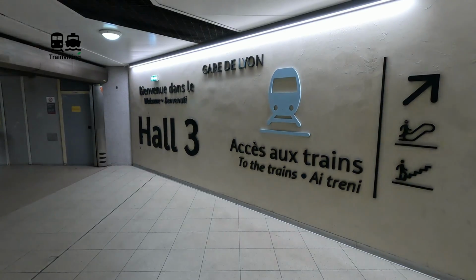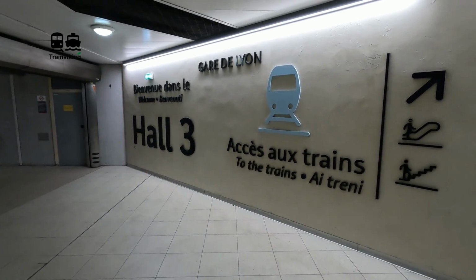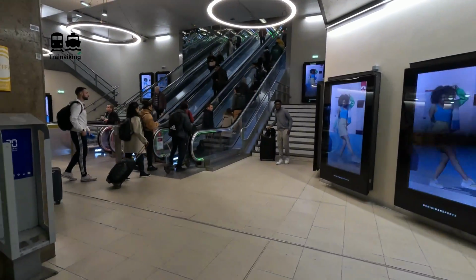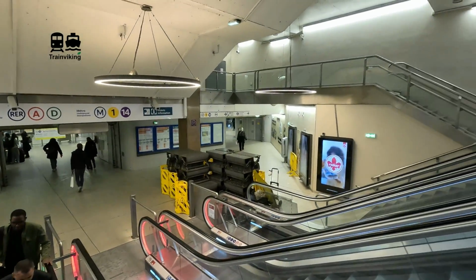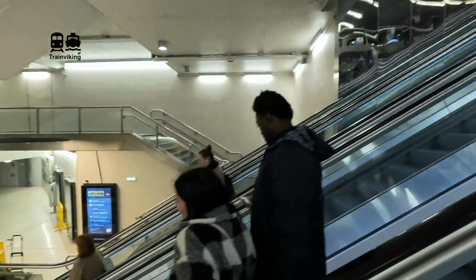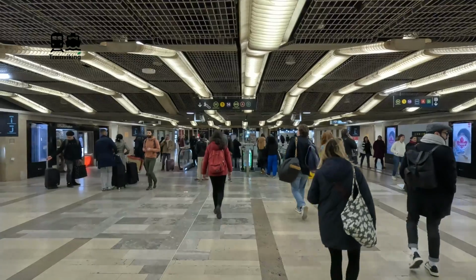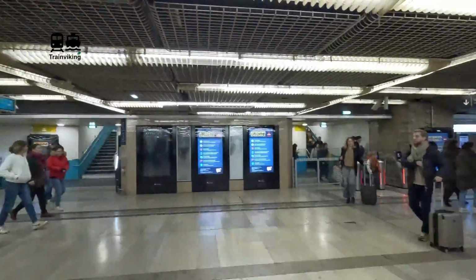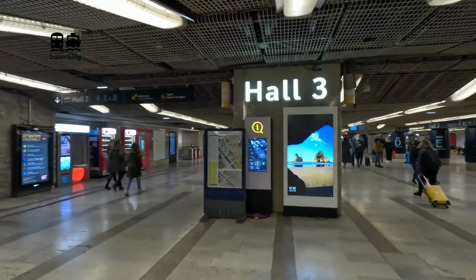The RER trains in Paris are the suburban trains. They're a little bit between metros and regional trains. The RER trains arrive at the underground section of Gare de Lyon railway station, which is also referred to as Hall 3. Apart from the RER trains, you also find the metro over here.